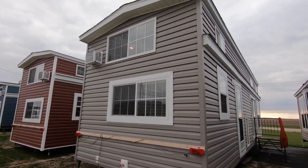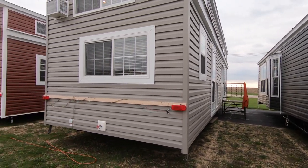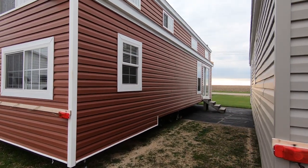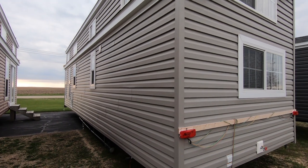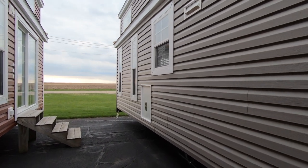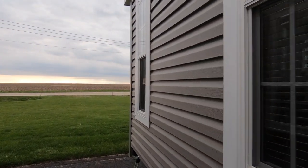You've got an auxiliary air in the loft. You got an outside spigot. You're 11 wide and about 36 long and about 14 and a half feet tall. 50-amp electric service, triple axle. Let's go on in and check this baby out.